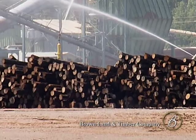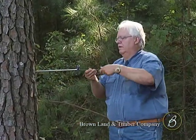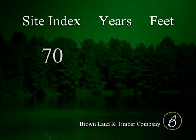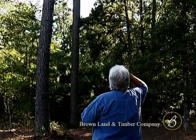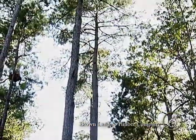This percentage is not an educated guess. It can be carefully calculated by taking bore samples and measuring the trees on the land. Given this data, a forester can rate the land with a site index number. A site index of 70 means that in 50 years, the timber will grow 70 feet. A site index of 90 means that in 50 years, the trees will grow 90 feet. You can see the higher the site index number, the faster the timber grows, and the faster your money grows.